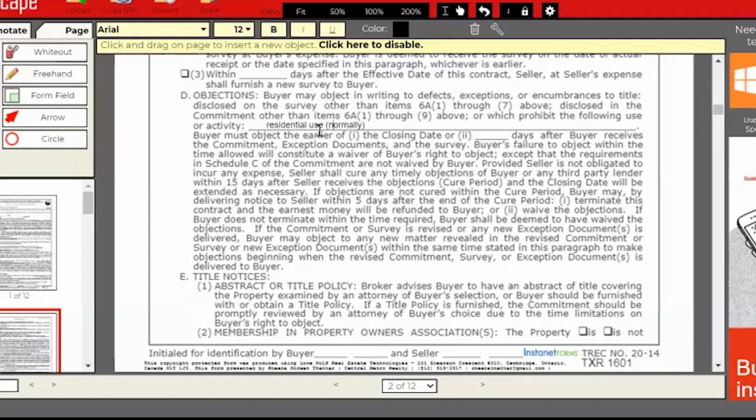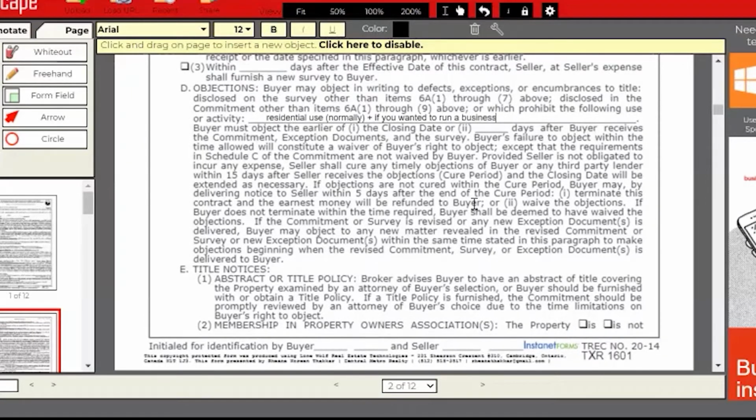This is where you would put that out. Okay. And your objection period is usually about 7 days after you receive the commitment or exception documents and survey. Okay.